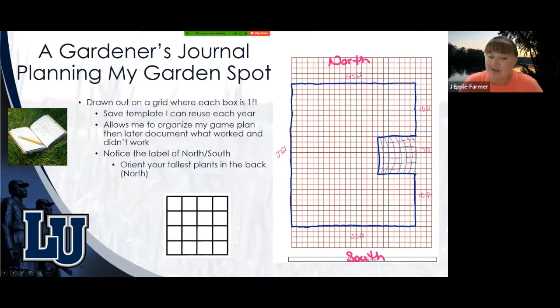That allows me to start planning what plants I'm going to put where. Once I've created a template, I use this template year after year. I also save it so that I can go back and see what I've planted where. This is a nice way for me to keep up with, oh, I put spinach in at the beginning of June and maybe it's going to be too late.